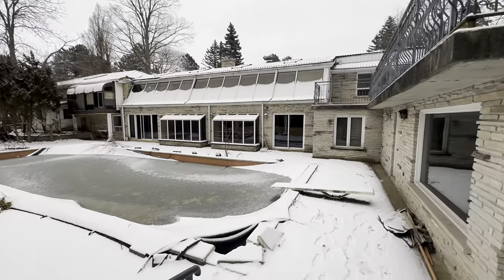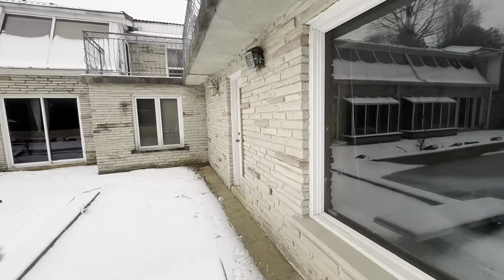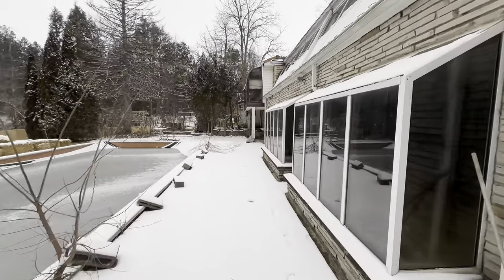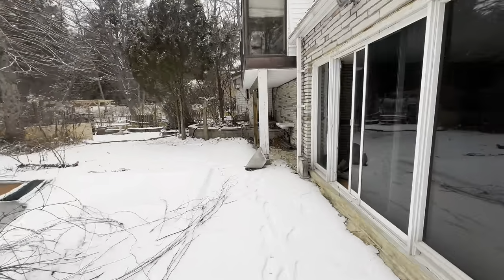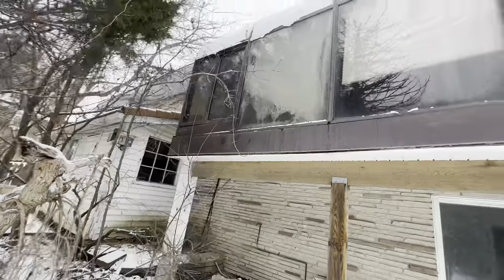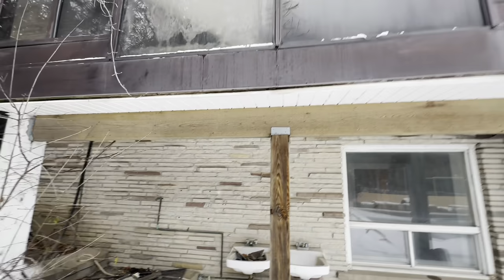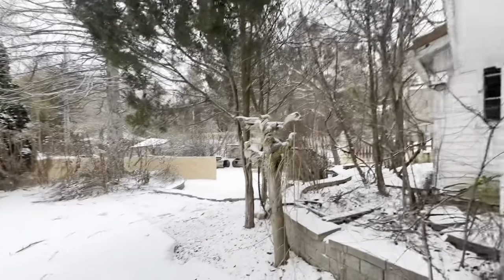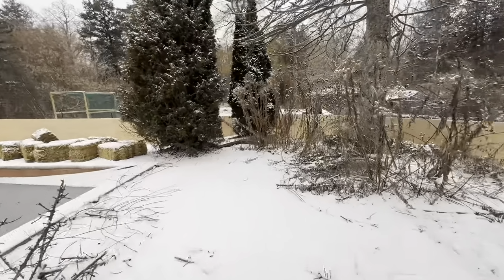So anyways, guys, that's it, I think. Oh, that's what I wanted to show you. We gotta go around. I wanted to show you the sinking sunroom by the kitchen. You can actually see it's dipping down right there. Isn't that crazy? It looks like they've added this wood as support, but it's not hanging on much longer. So that's it. We've seen the whole place.